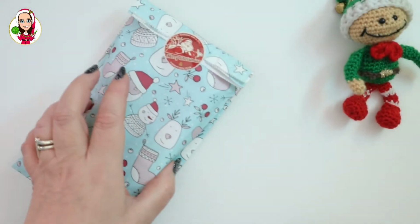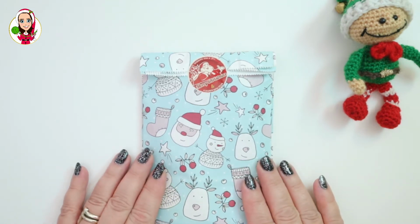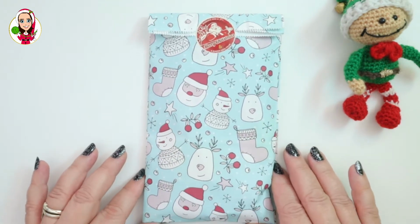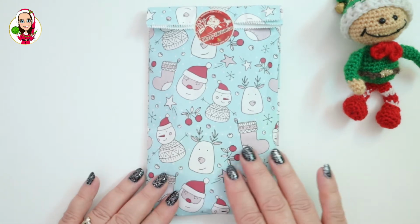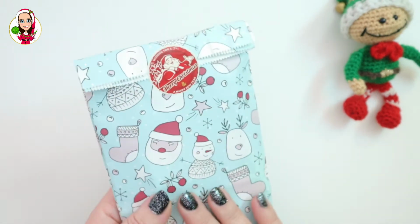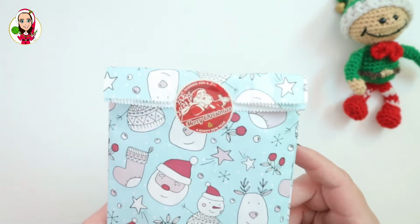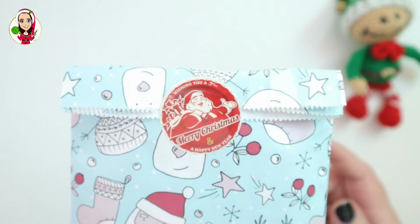Today is Christmas Day, and I have my final parcel. This is my Christmas present from Seanette at Gretel Creates. Beautiful bag that it's wrapped in. Really clever idea. Really nice sticker on there. Merry Christmas and a Happy New Year.